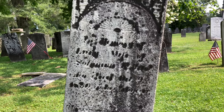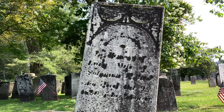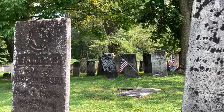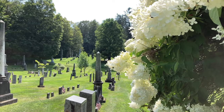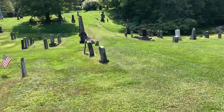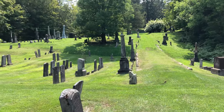Here's a good example of one I can't read now, but maybe later someone out there can read it, knows what it says. Quite a few in the mid to late 19th century. So now we're gonna go up this embankment. Looks like it goes even further back than I thought.